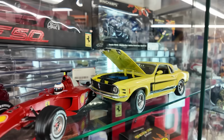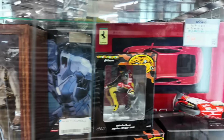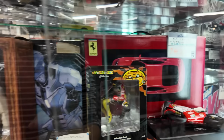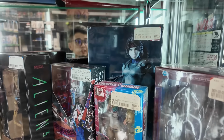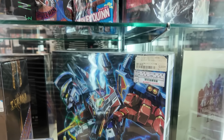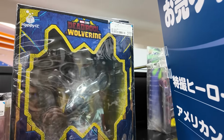A Mustang, an F1. This one, it's a Benz, but I don't know what kind of Benz. And a motorcycle, a Ferrari car. This one, I don't know, Uncharted. Final Fantasy VII, that is a Tifa. Yes, in a different outfit. Harley Quinn. And there you go, Black Panther for 27,000 yen. It's my first time to see this.